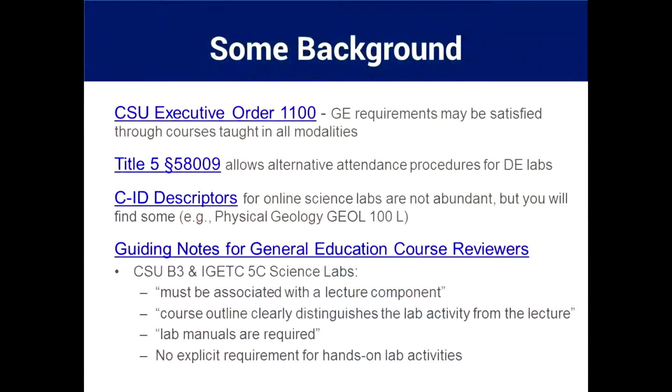First, to confirm, 2 years ago, the chancellor of the CSU system did confirm for all of us that a course, be it online science labs or others, that is fully vetted through its community college curriculum committee, is transferable. It can be on-site, hybrid, or online, but it's fully transferable. That was a question many years ago. It is no longer a question.